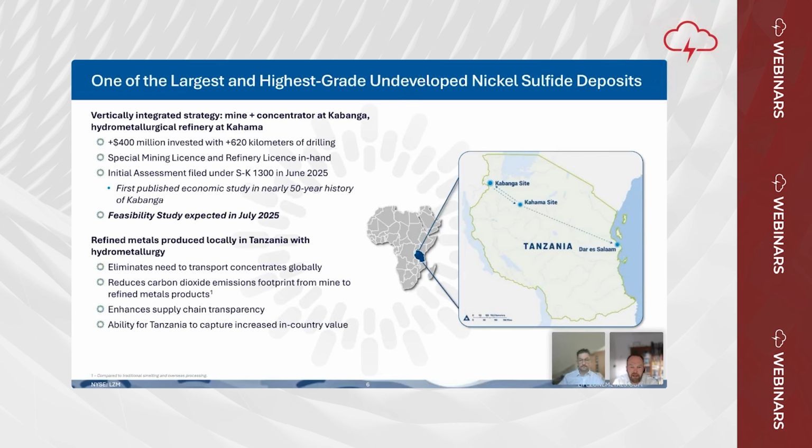Our vertically integrated strategy, starting with an underground mine and concentrator at Kabanga, is followed by a hydrometallurgical refinery at Kahama, which provides robust economics and a solid technical foundation ahead of the feasibility study release, which we expect to complete in July 2025. So it's just a couple of weeks out. We are aligned with global ESG standards and Tanzania's clean energy goals. And we have also identified 4 high-profile exploration targets with significant upside potential. So please stay tuned for the release of the feasibility study next week.